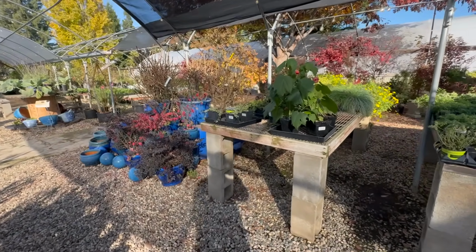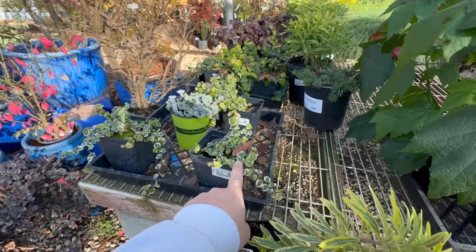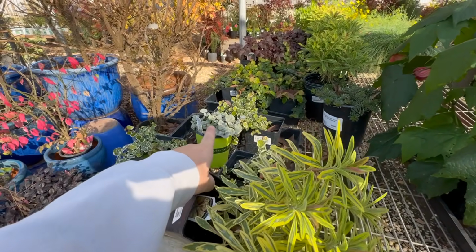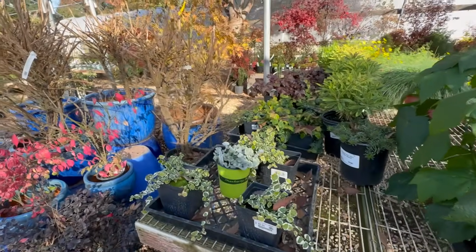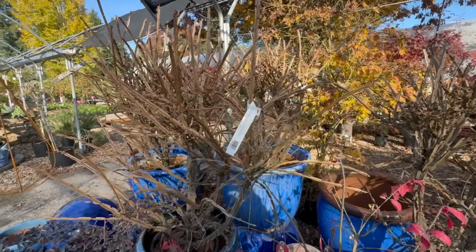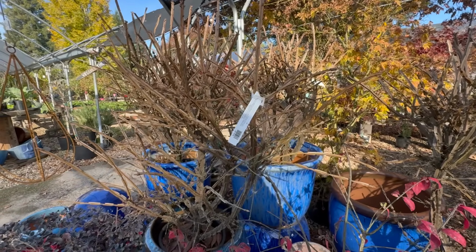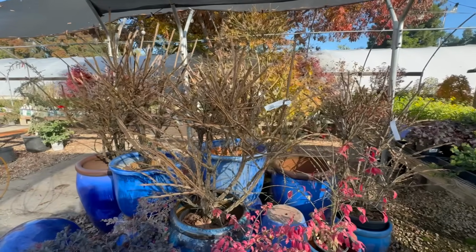Which, seeing over here literally reminds me that I still have a creeping fig that I bought last time I was here that I need to get planted, and I have that Dichondra Silver Falls that I also need to get planted. What is this? A euonymus? A yew? What? Okay, I figured it out.